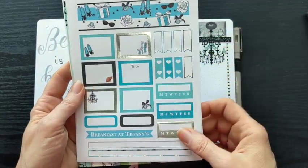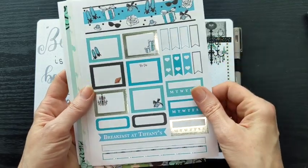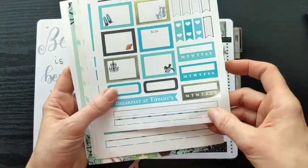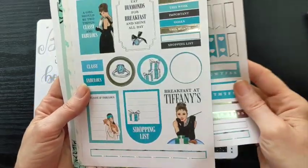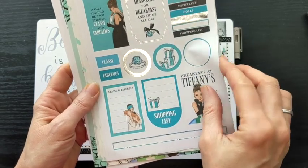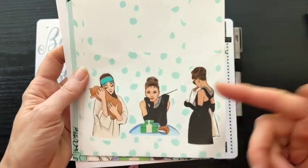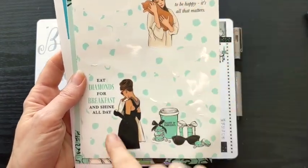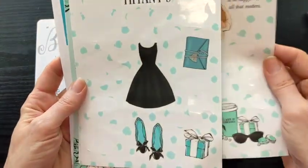But they have quite a few, and then they have the little banner flags and some smaller washi here, which of course I used already. I'll show you when we do the flip through. I have some of the quotes in here. I'm like, man, I could have used all of these. These are great. I could have used these instead of trying to draw everything out. But there are some great ones.